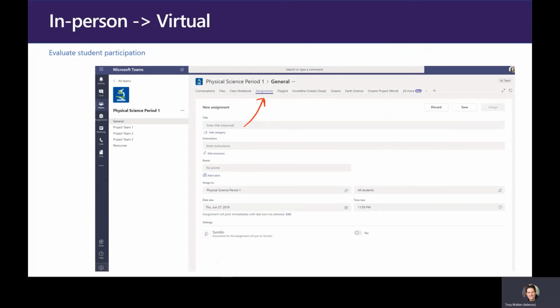Instructors can distribute and collect assignments with the Assignments tab. They can attach a OneNote page for students to complete, a link, or other files, and then students can turn in the assignments through the Assignments tab. Once turned in, instructors can review the work and offer feedback. They can either allow students to revise the work based on feedback or finalise and return the grade.